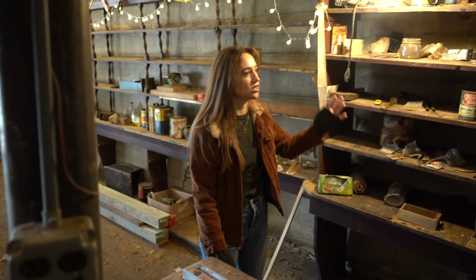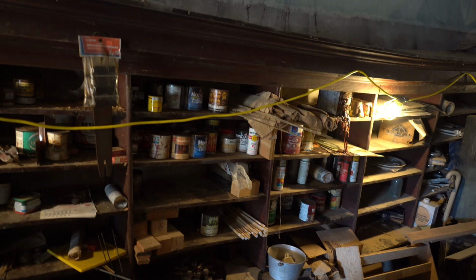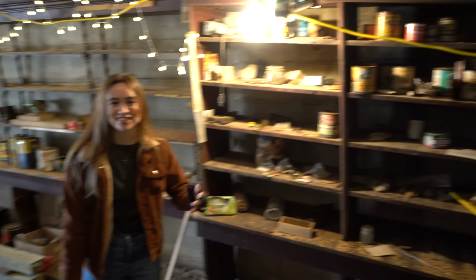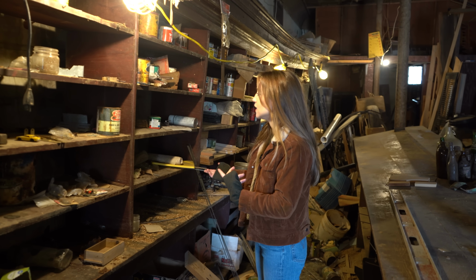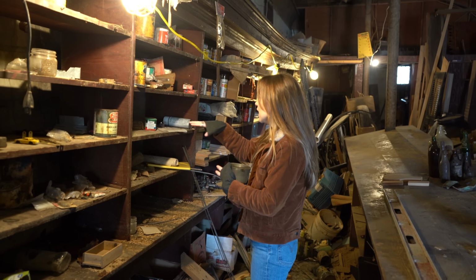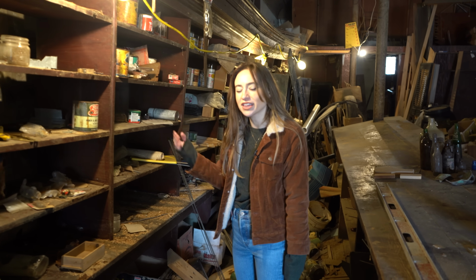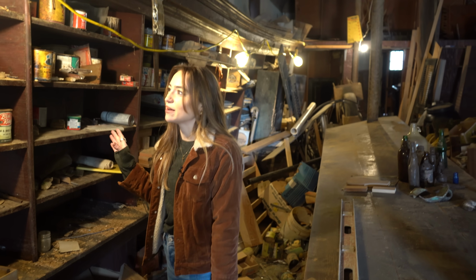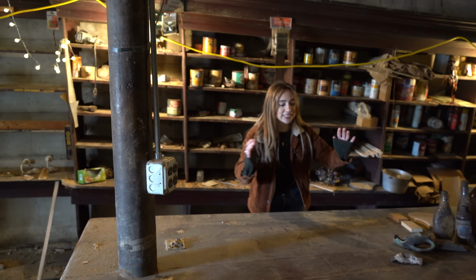So as you can tell, these shelves are kind of falling over. That happened somewhat recently, not since I've owned the building, but they are a little bit dangerous to be working around. I'm really excited to start cleaning these out and discover what's hidden back in the back, because I found some cool old bottles. So I feel like there's gonna be some treasures in here, and I'm really excited to see what's left. So these shelves are behind this counter, which I believe was the checkout counter at one point.